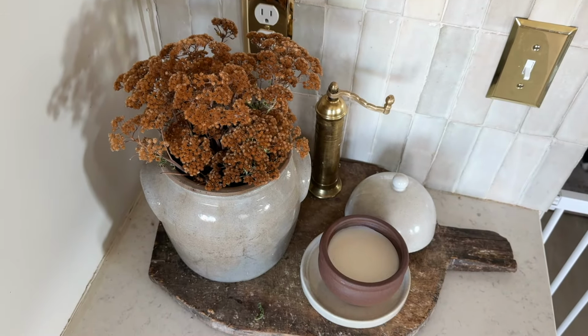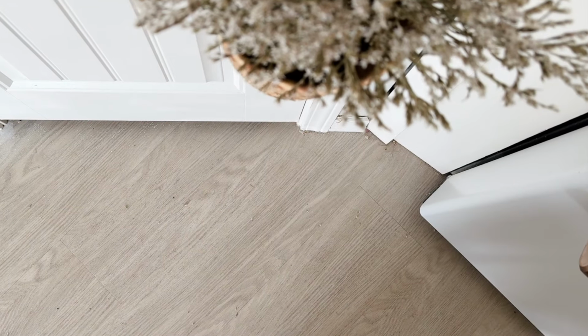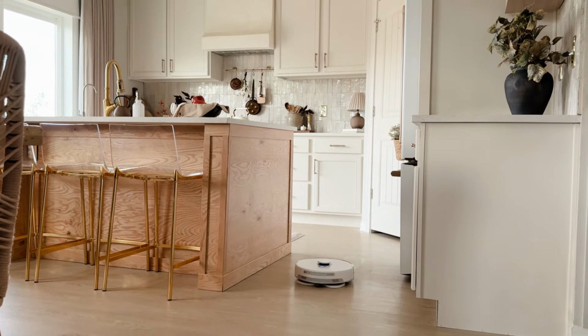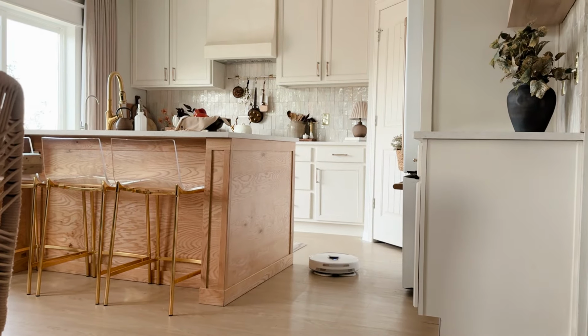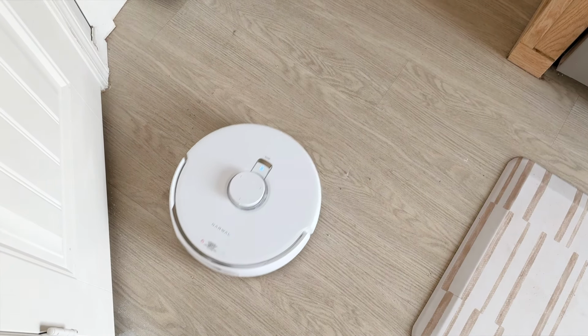The only downside to these dried floral stems is they always shed and make a mess everywhere. We do have a really cool robot vacuum though that helps with the maintenance of it and keeps the space clean over here without me having to do anything, so that definitely makes all of these stems worth it.